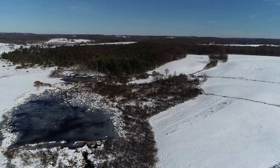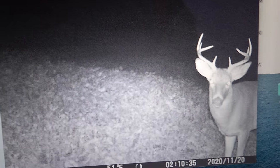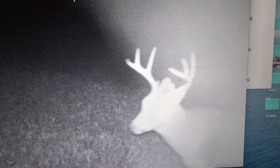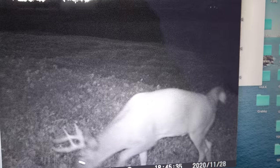Let's see what we got on this one. Here's a nice little 8-point. There's the buck that Kaylee shot, even Steven. Right there. That was on the 22nd. There's that buck I saw last night. That little 7-point.